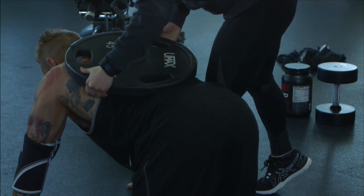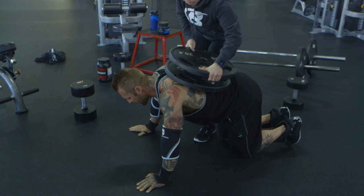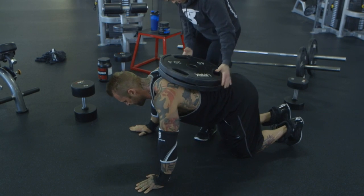So you'll notice when I'm doing this press that I am still retracting my shoulder blades and sticking my chest out so I don't have any assistance from my anterior delts.